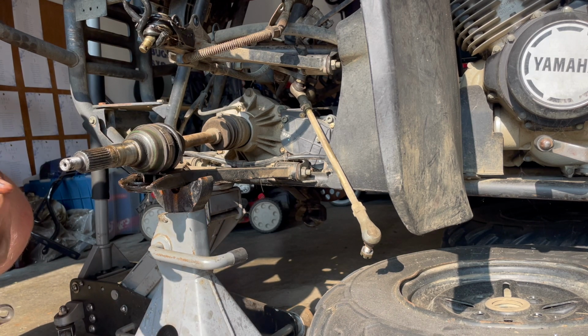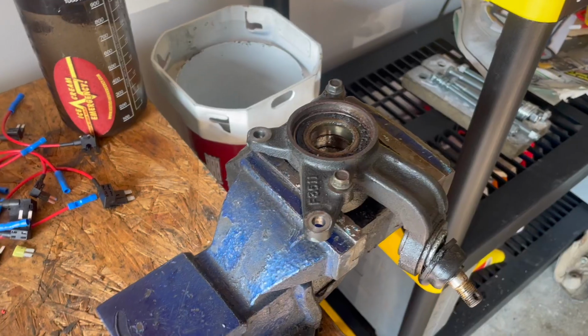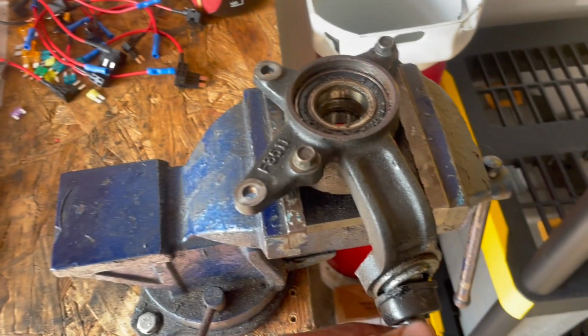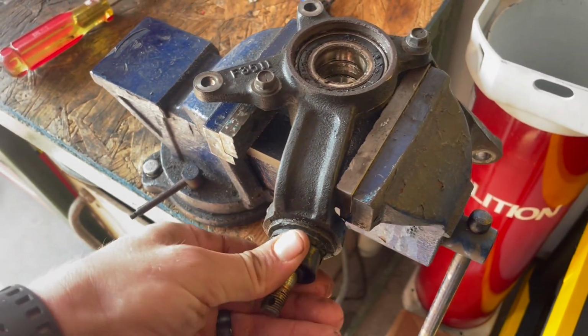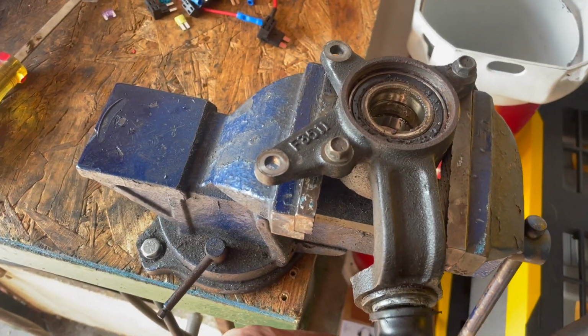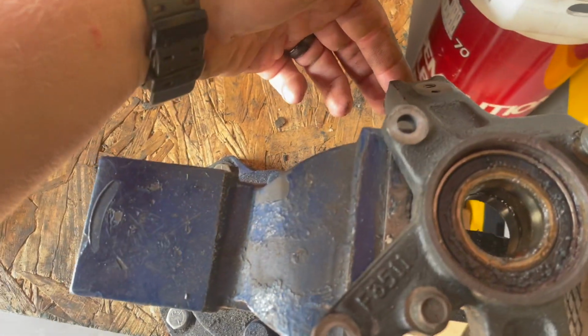See if we can get these pieces of crap out now. All right, so I got the knuckle off. Now that I got the axle out of the way, after getting these ball joints separated from the upper and lower control arms, I might have to get some new ones before I put this thing back together.